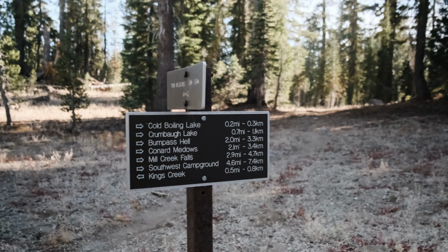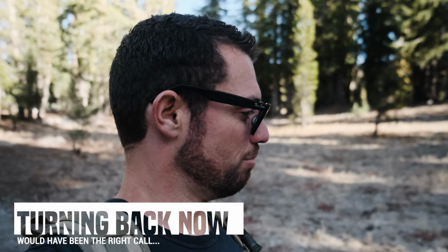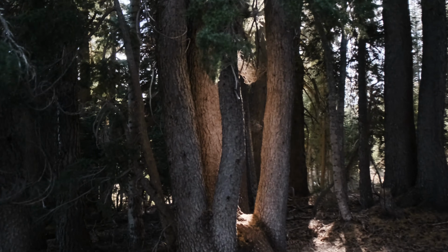According to this here sign, Kings Creek's that way. However, that's where I came from, so maybe I'm just doing this backwards. So I guess we'll have to check out the creek on the way in. But I see Mill Creek Falls that way. So we're gonna give that a shot.